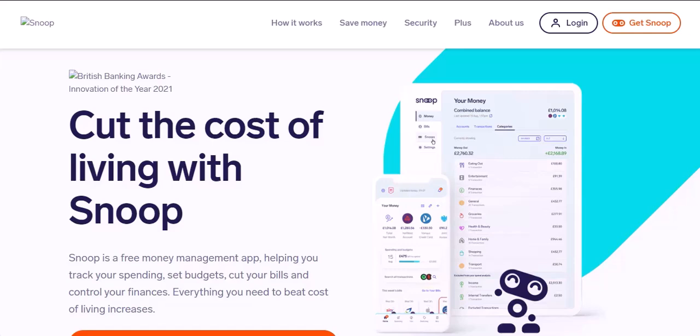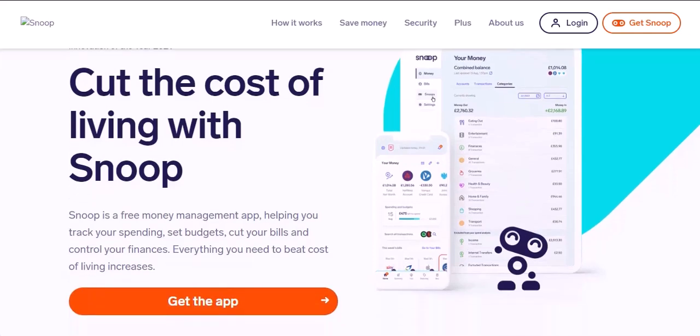There's a new sheriff in town, and its name is Snoop. No, not the Dogfather, although wouldn't that be a trip, but a money management app designed to take the mystery out of your finances. Intrigued? Let's break down what a Snoop account is and how it can turn you from a budgeting blind bat into a financial hawk. Meet Snoop, your 24/7 financial bloodhound.